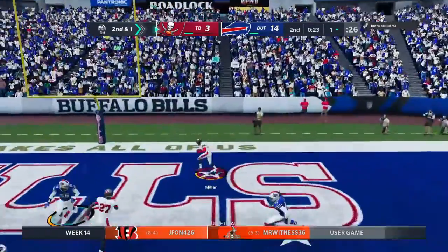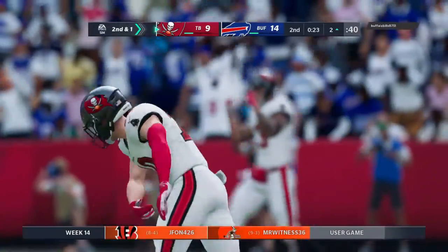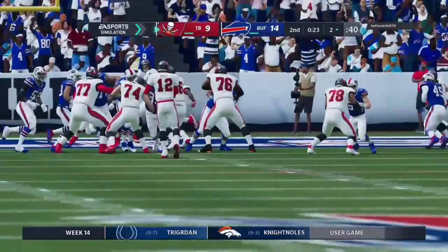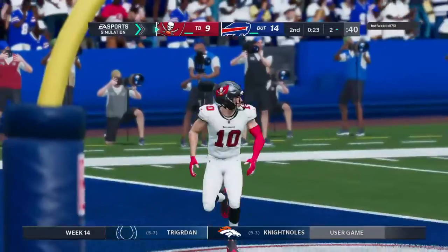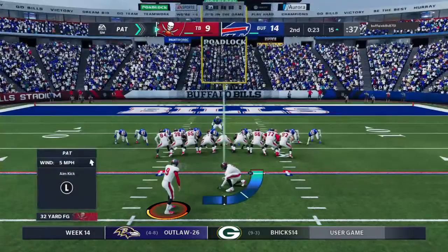Looking to throw again on second down. Brady, and he's got it. Caught in the end zone. Touchdown, Tampa Bay. Scotty Miller, his 5th touchdown now on the year. And the Bucs are able to make this a close game again.